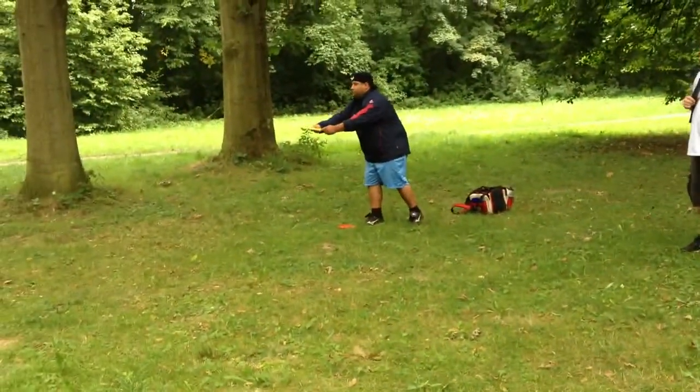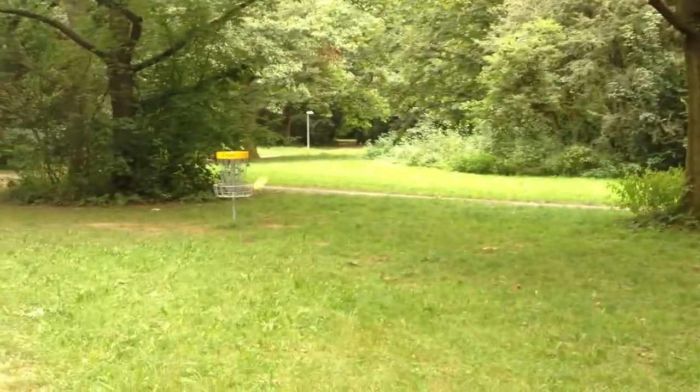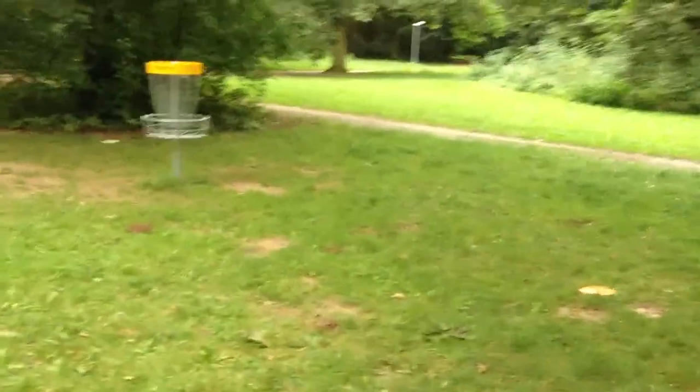Stefan steps up to the spot. Concentrated, focused. He gets it up in there. Whoa! It had a chance. Birdie putt.